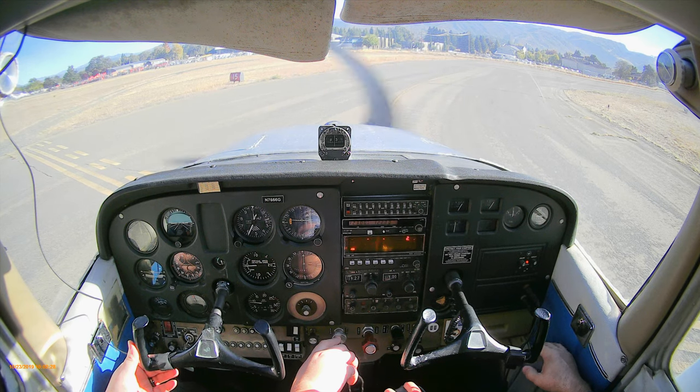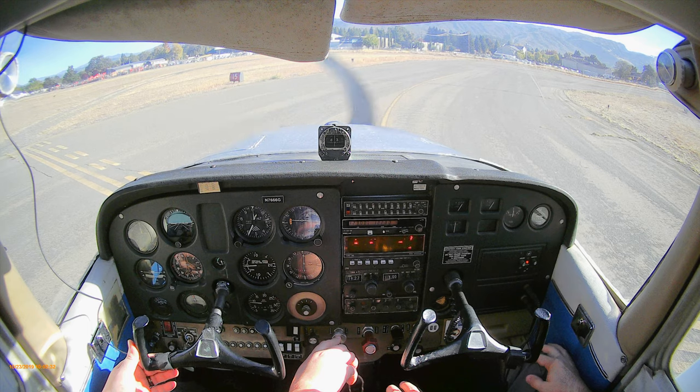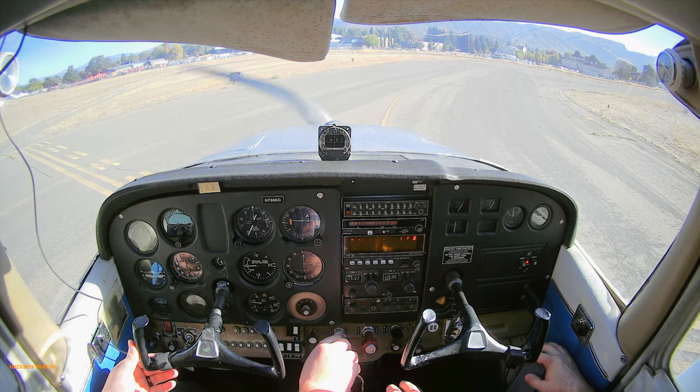All right. Ukiah traffic, Cessna 766 Golf is departing 15 for touch and goes. Ukiah.